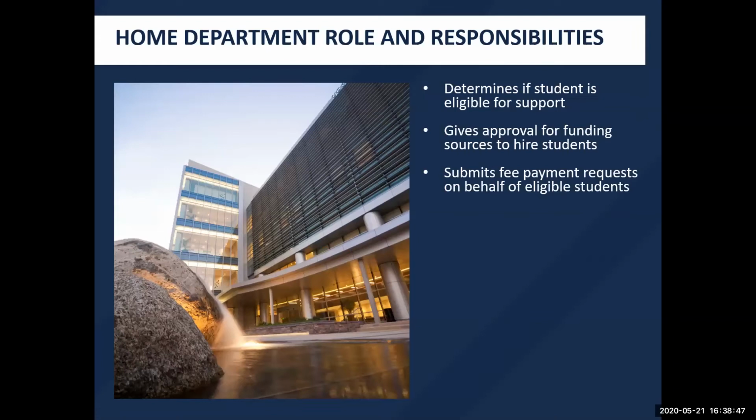The department from which the student earns their degree is called the Academic Home Department or Home Department. The Home Department for each student will be able to determine the student's eligibility for financial support, gives approval for other departments to hire students, and submits fee payment requests on behalf of their students.